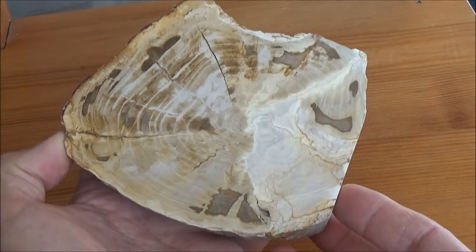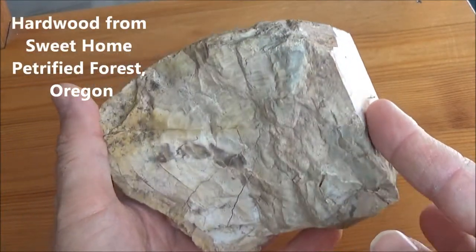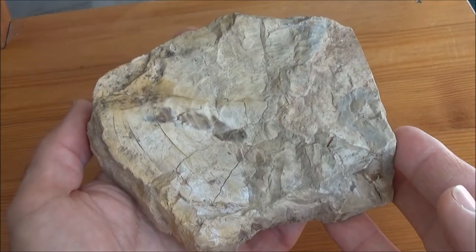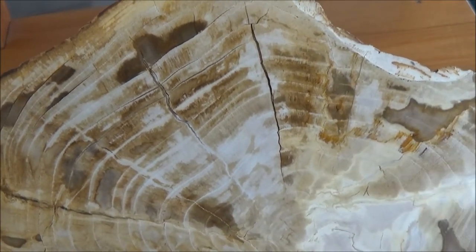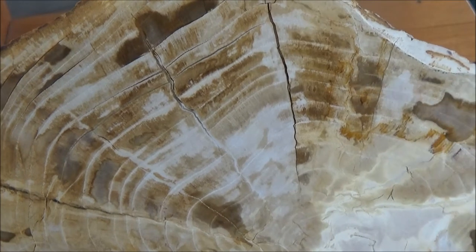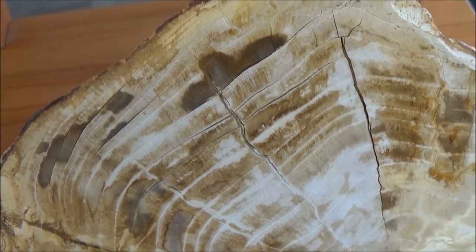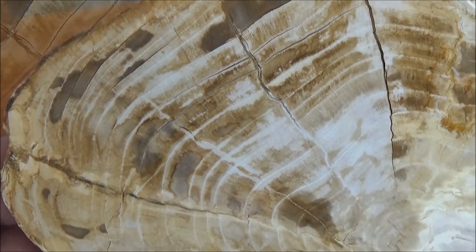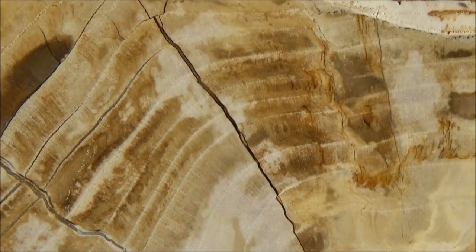This next specimen represents a locality known as Sweet Home Petrified Forest, and was found in a driftwood deposit on a private ranch. Here we can clearly see growth rings. Sweet Home Petrified Forest in Linn County is part of a scattered tertiary deposits discovered at the eastern side of Willamette Valley in the state of Oregon.